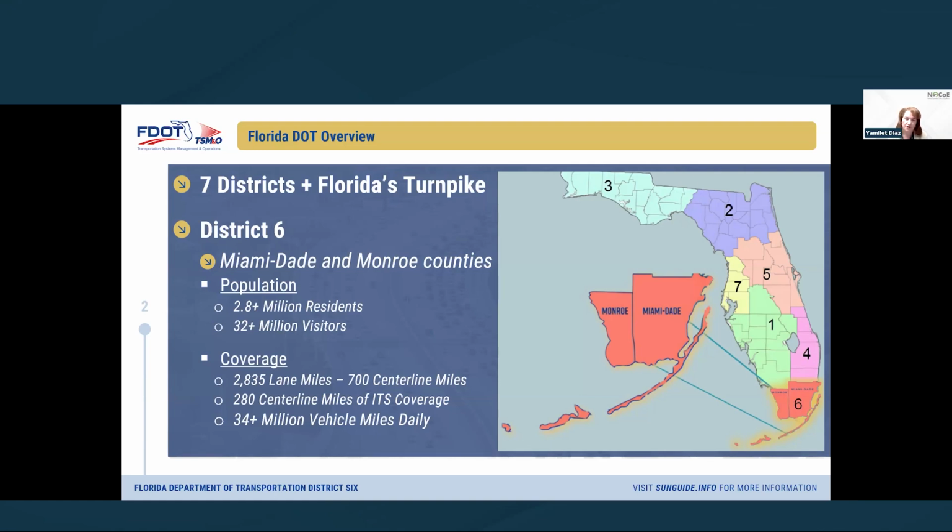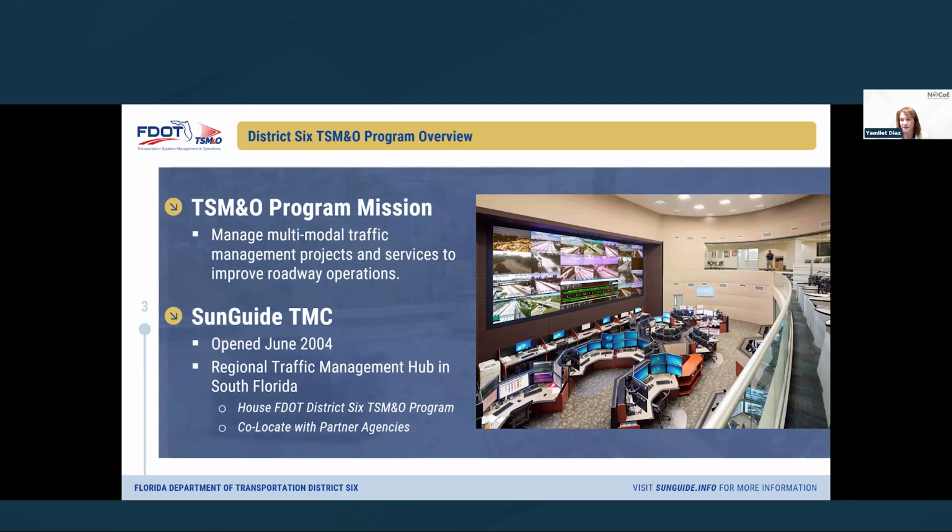a yearly basis that come to our district, not just to enjoy the amenities of Miami-Dade, but also the beautiful Florida Keys. Out of the center miles that we have here in the district, we have over the years been able to equip a lot of them with ITS devices. All of that occurs and was envisioned through the creation of our communications hub, our Sunguide TMC, which celebrated last year our 20-year anniversary.